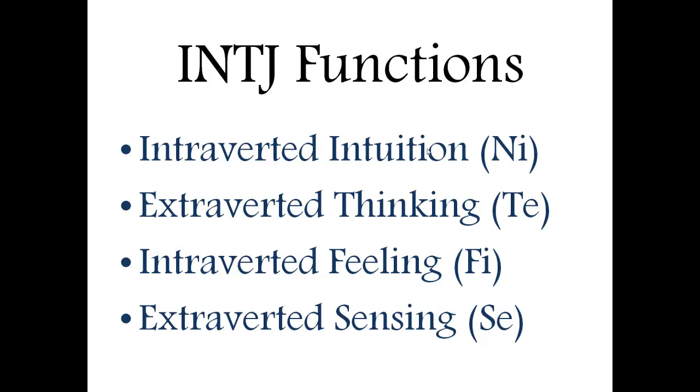And the final function of the INTJ is extroverted sensing, or Se. This is developed a lot later in life. It never really becomes a strength, because it goes against introverted intuition's way of predicting the future and seeing how things are going to play out. This is more of a live-in-the-moment function, and it's very good at comprehending everything that's going on in the present moment.